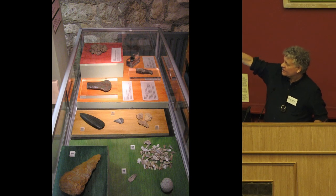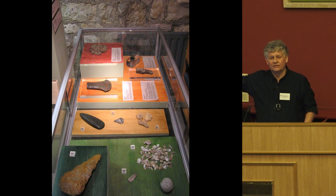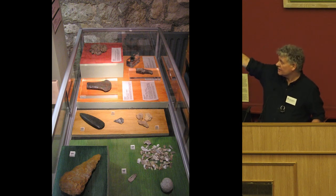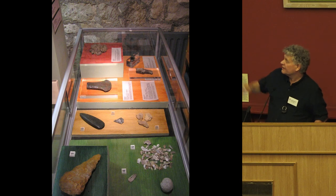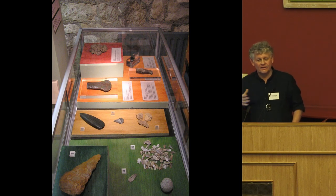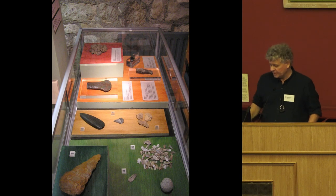And here you can see our system of colour coding. So throughout the whole exhibition, we colour coded each period with the Paleolithic dark green, a lighter green for the Mesolithic, a yellowy green for the Neolithic, then a golden colour for the Bronze Age and red for the Iron Age. So that was the thing that guided you through the cases to establish the periods that people were looking at.